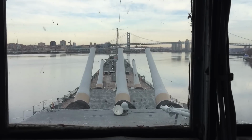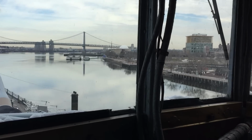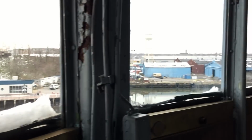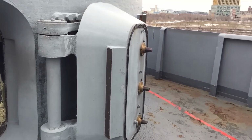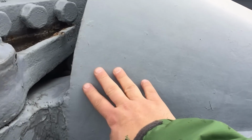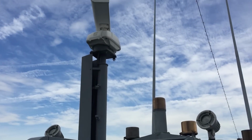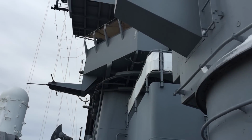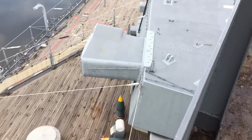Can you just imagine sitting here? Ba-boom! So they said that this ship fired its last shells in anger in '83, the Beirut conflict. Another turret, armor. You can see how thick it is. 12, 13 inches thick, 14 inches. We're still not to the top. So here's a little bit of perspective hanging off the edge here. That is a long way down.